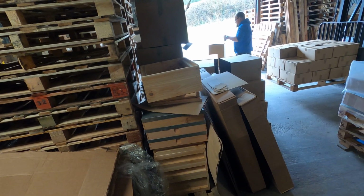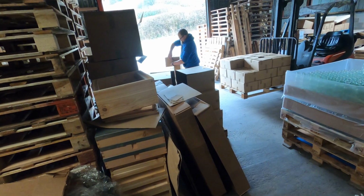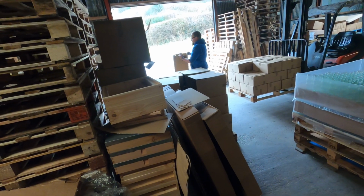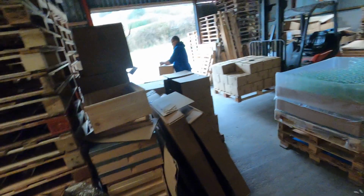Roofs there ready to go. It's a real time saver, because some people don't have the time or maybe the ability to do them properly, and to be able to come in and buy them assembled is a really good thing for them.